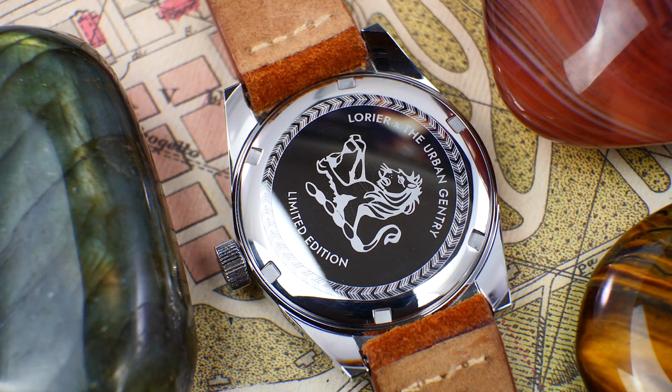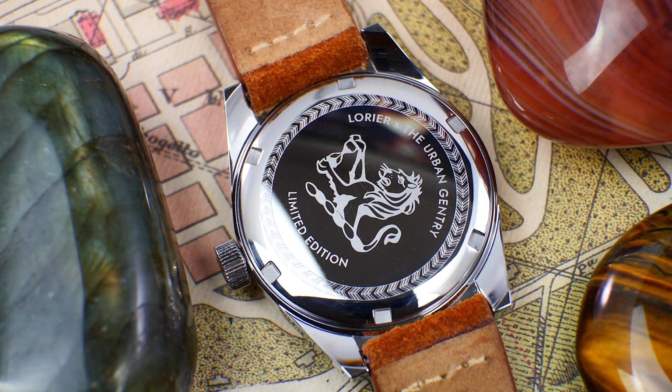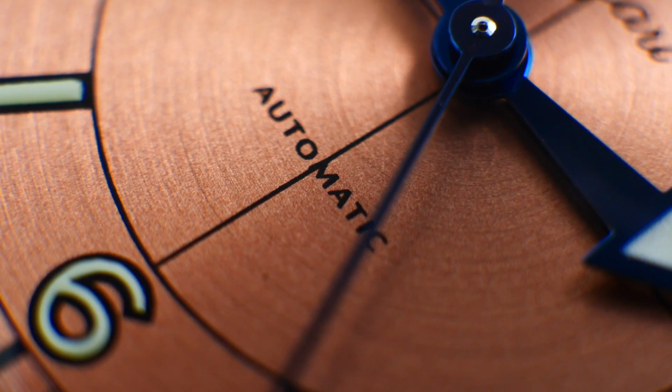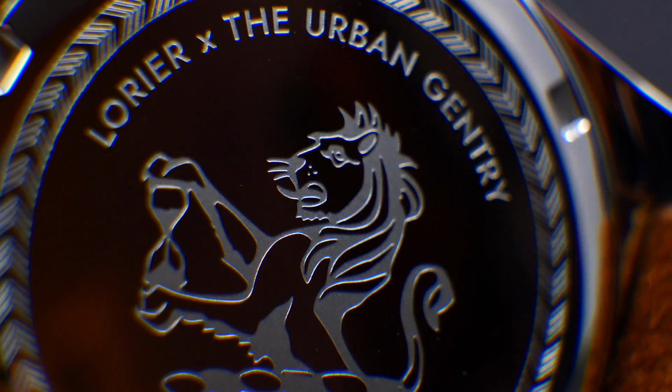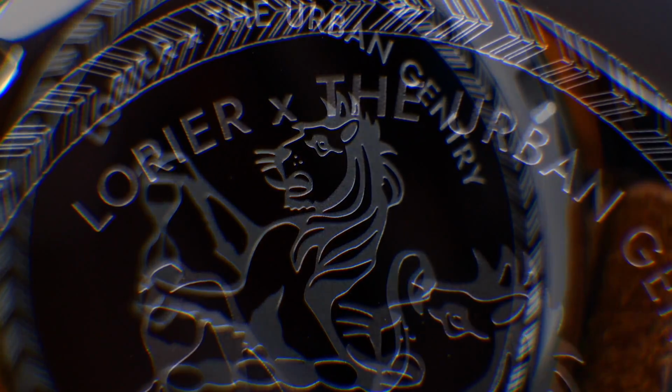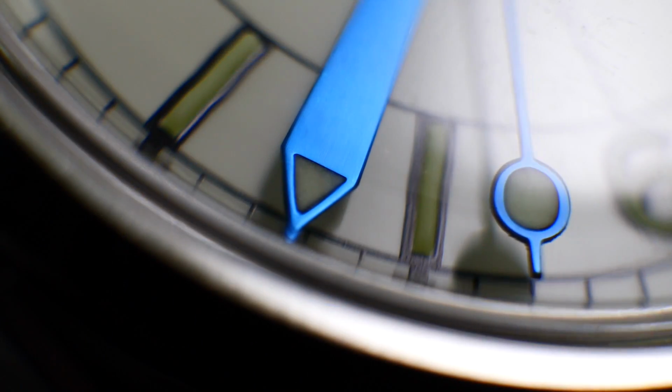Inside, we have the redoubtable Miyota caliber 9039 automatic movement with no date, so thankfully that eradicates the ghost date problem that plagues a lot of watches like this. The Japanese-made, high-frequency 28,800 vibrations an hour, minute, hour and seconds only movement is relatively new and debuted in 2018.